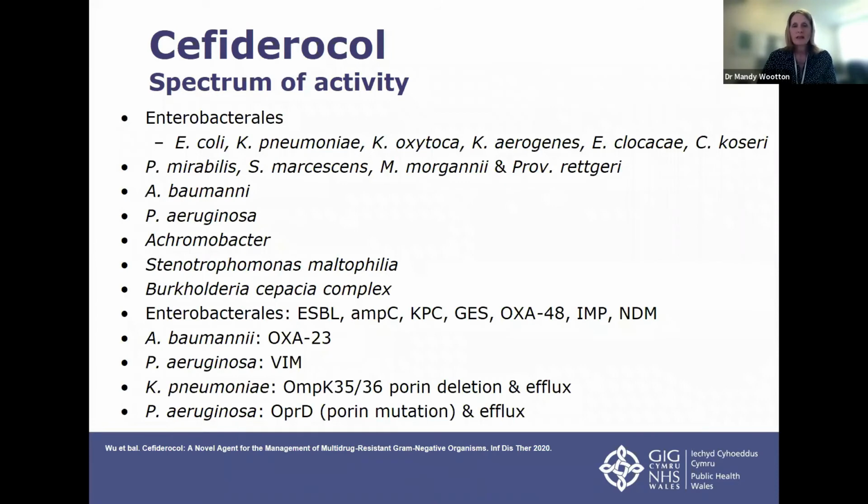The spectrum of activity is pretty large, to be quite honest. It covers lots of Enterobacteriales, the Proteaceae, Morganiaceae, Acinetobacter baumannii, Pseudomonas aeruginosa, and then some of the more hard to treat organisms such as Achromobacter, Stenotrophomonas maltophilia, and Burkholderia cepacia complex. It also covers quite a few resistance mechanisms.